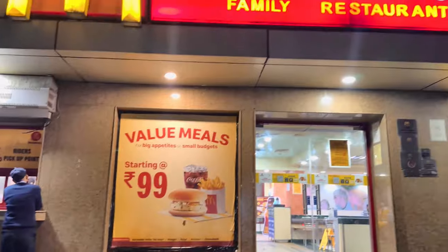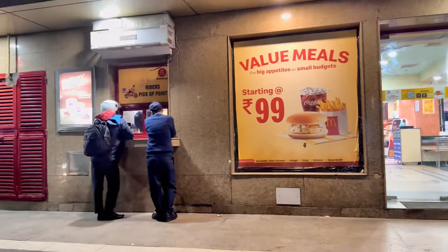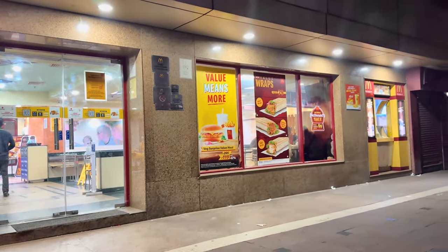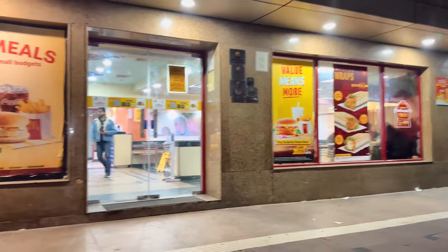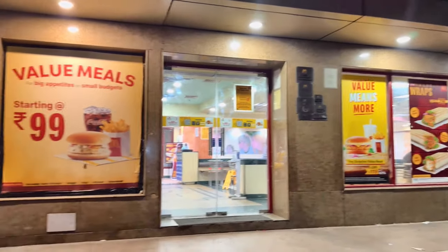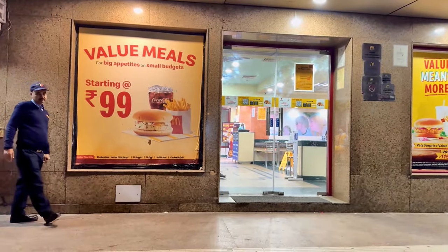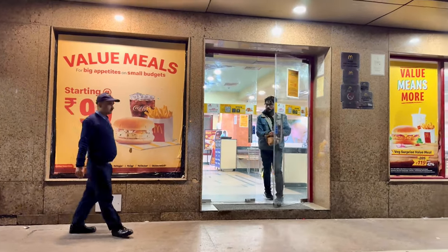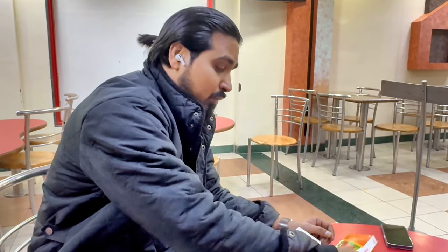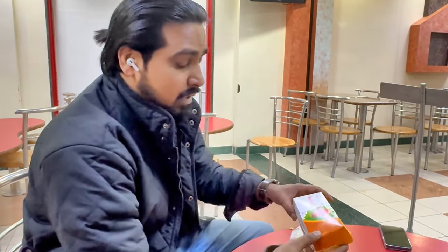How McDonald's in India looked like. That's the takeaway. And I think the menu is even cheaper than what we get in US. So that's 99 for a meal, which is like $1.50. So today we are in India and we are trying McDonald's here.